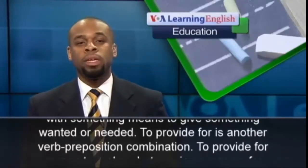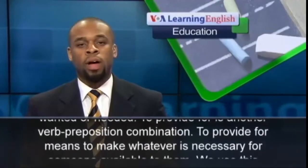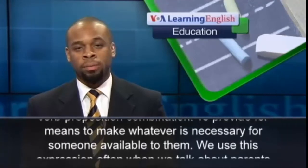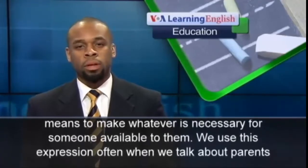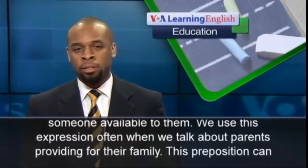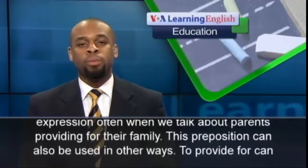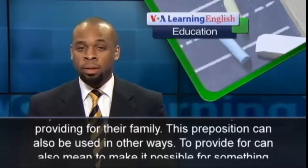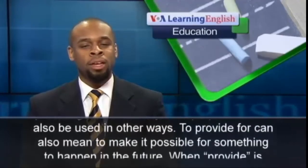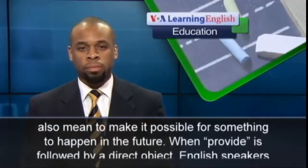To provide for is another verb preposition combination. To provide for means to make whatever is necessary for someone available to them. We use this expression often when we talk about parents providing for their family. This preposition can also be used in other ways. To provide for can also mean to make it possible for something to happen in the future.